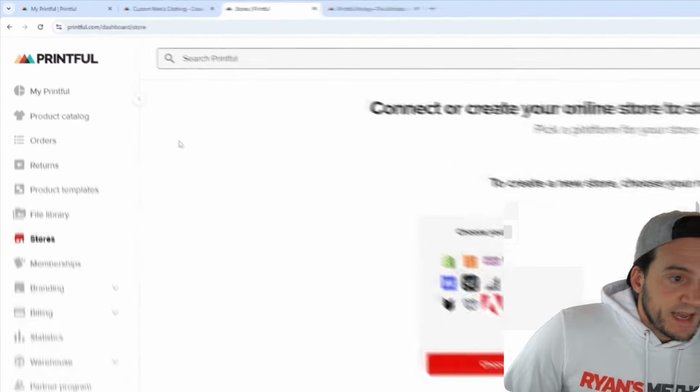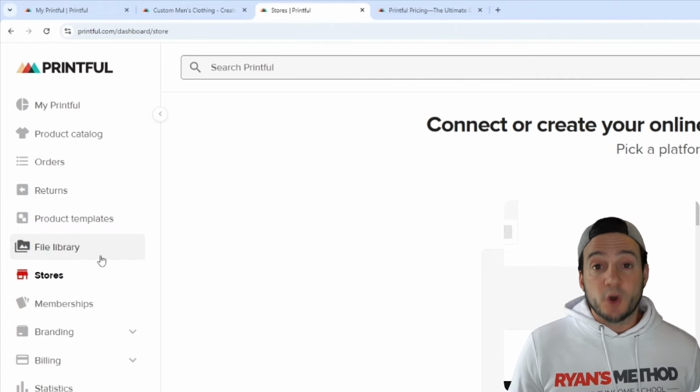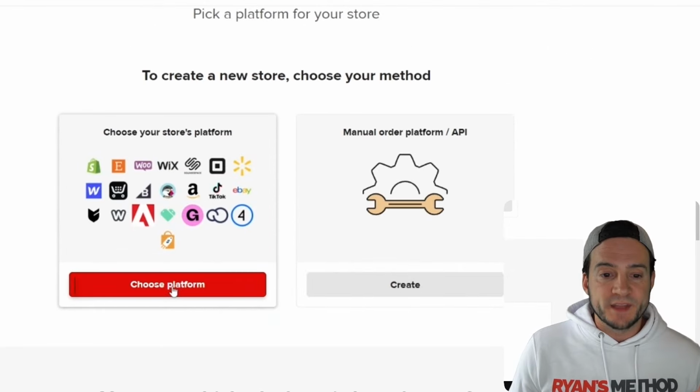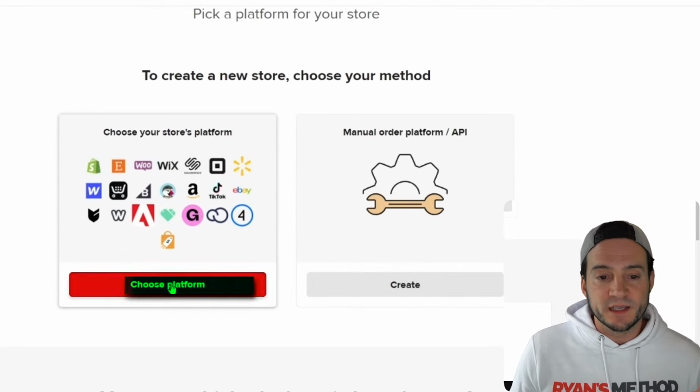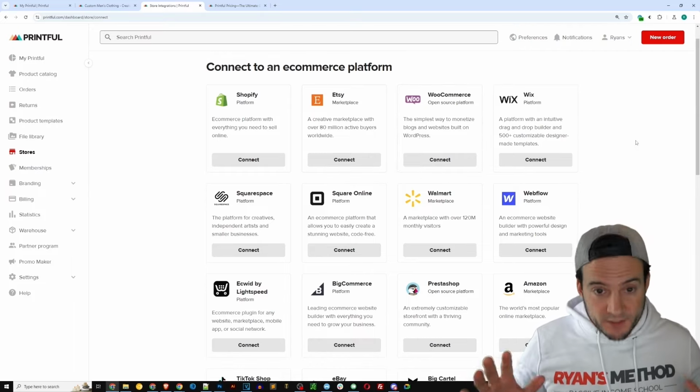Now on the left-hand side, you can see it says Stores. It's the equivalent of us going to where it says Stores, and here you can see all of the platforms that Printful connects with, so I'm gonna go ahead and click Choose Platform. And they connect with a ton of different marketplaces.